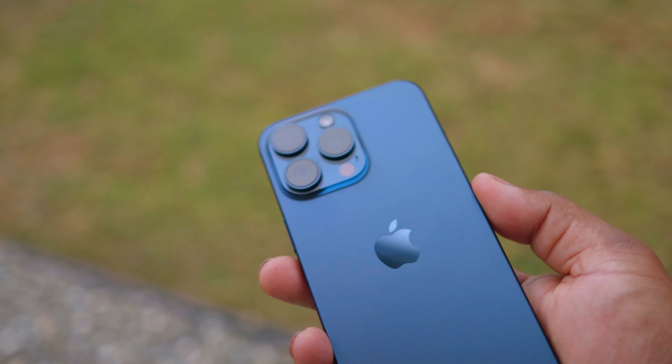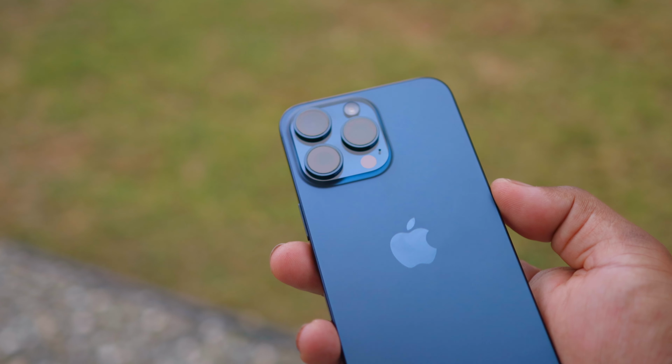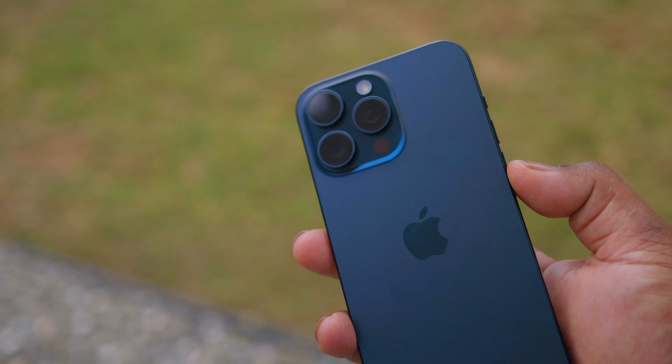Now, I typically upgrade my smartphones more often than usual because I test them out for a while and then give you my feedback in the form of a review video. So in this case, seeing that I've pretty much just a few months ago upgraded to the iPhone 15 Pro Max, I will be switching out the Google Pixel 7 Pro for another Android device.